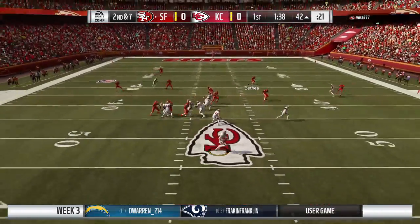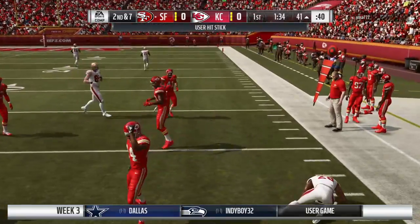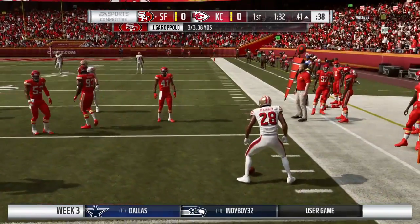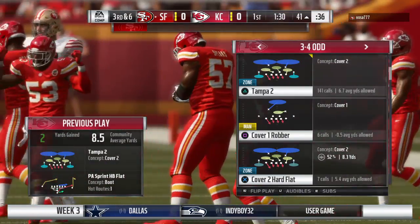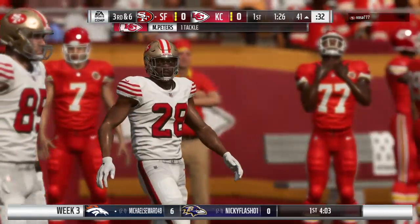Now Garoppolo on the bootleg. He'll buy some time right. Out to the flat. That's complete to his running back. And he'll go down shy of the 40 at the 41. They'll get a couple yards on that one. And it'll be 3rd down.